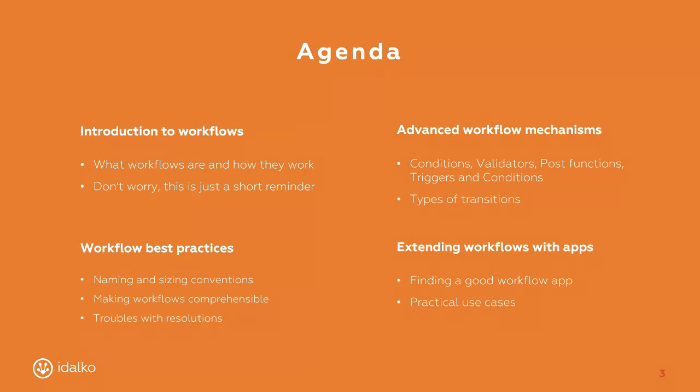Then we'll go through advanced workflow mechanisms. Maybe you already know some of these, like conditions, post functions, validators, and types of transitions, which is something that is very often in certifications, like what's a global transition? How does a common transition work? So it will be something that's both practical and good for the certifications and the badges.